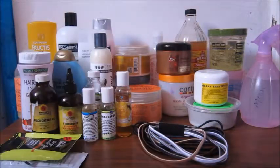So yeah, so that's it, guys. These are the products that I'm working with. I'm not gonna try anything else in my hair. I'm just gonna experiment with these and see if they do me any justice.